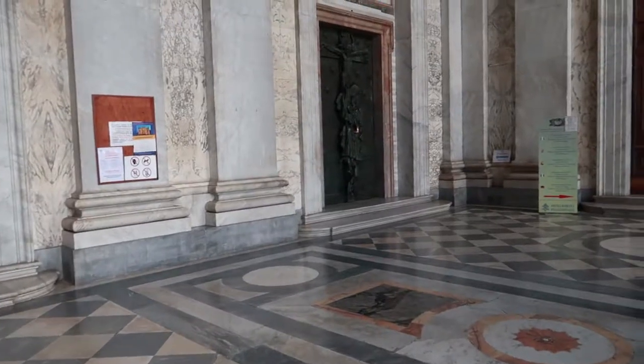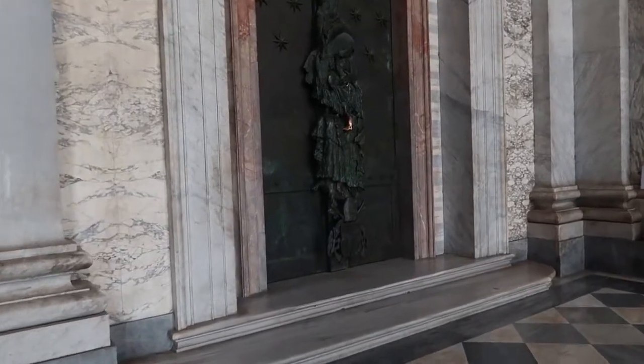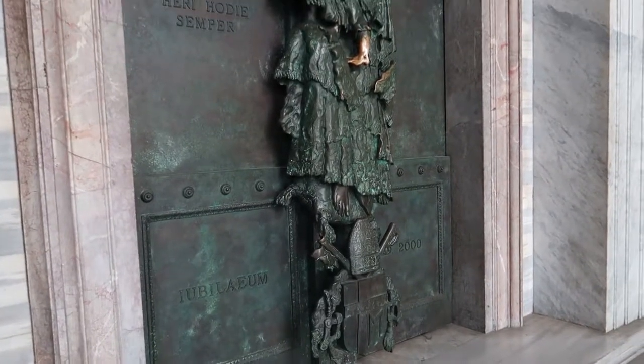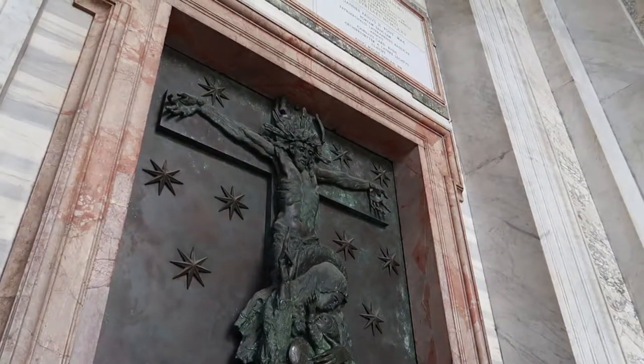That bronze door right there is called the Holy Door. All four major basilicas here in Rome have it, and some major basilicas all over the world as well. These doors are normally sealed and cannot be opened except during Jubilee years, which are every 25 or 50 years. It symbolizes internal renewal from sins for people who enter through it.